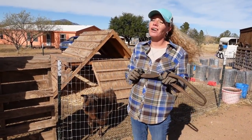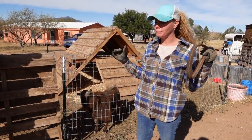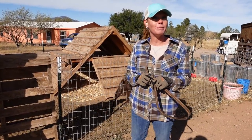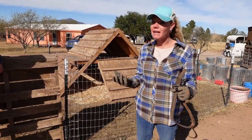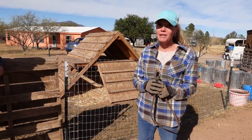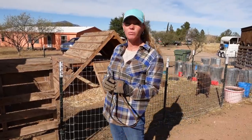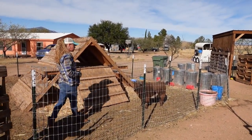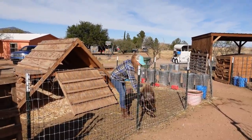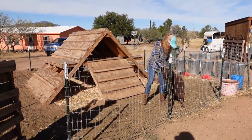So Lucky is our oldest buck. He is the buck that's in charge. He's the most dominant. You know, he owns that pen, but he hasn't been with the boys in 2 months. So they're going to have to reestablish that pecking order. So we'll see. I'm really hoping Lucky still stays on top because he is the top dog, or the top goat. Come here, boy. Come on. Oh, yeah. Let's go. You ready? You got hair.